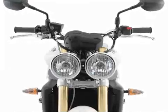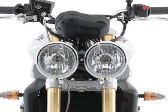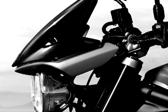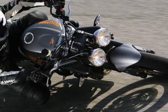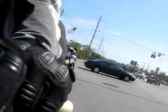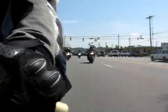Then, of course, there are the headlights. Perhaps maybe the most love-hate aspect regarding the aesthetics of the Street Triple and the Speed Triple as well are those dual bug-eye headlamps on the front. I think when this look was introduced, it was pretty unique and interesting. But I don't know, maybe now there are just so many me-too street fighters out there that it sort of fails to inspire. Well, kind of fails to inspire me anyway.